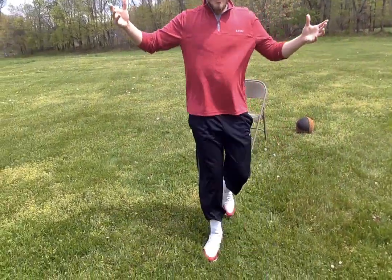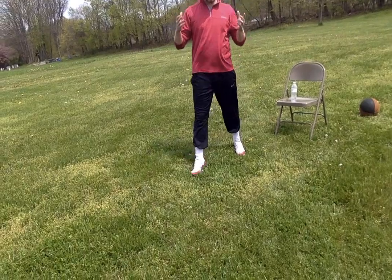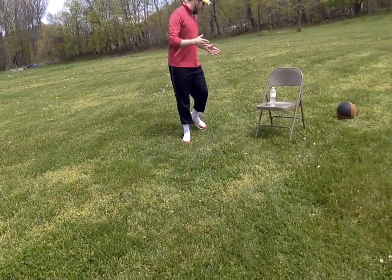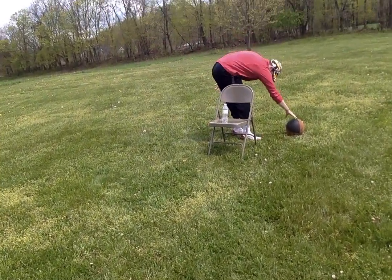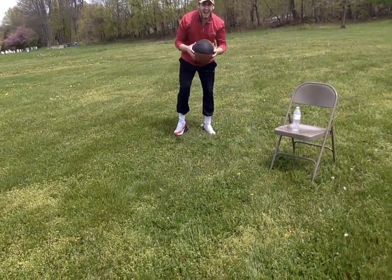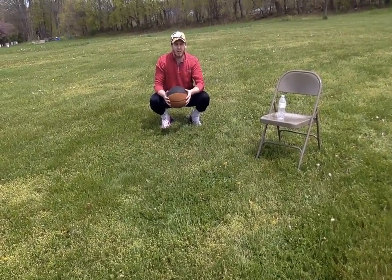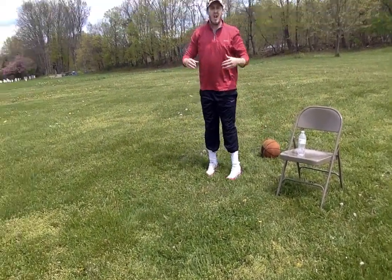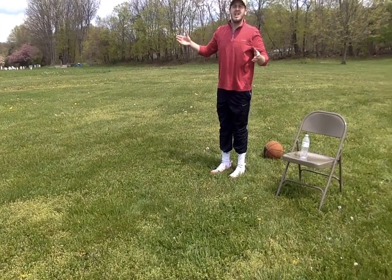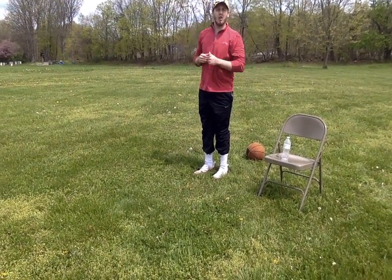Now, friends, with that being said, I'm going to show you how we're going to do the mark-off here. If you have a second ball, you can use that second one for your kick. If you do not have a second ball, I'm going to show you right now how we do the mark-off.